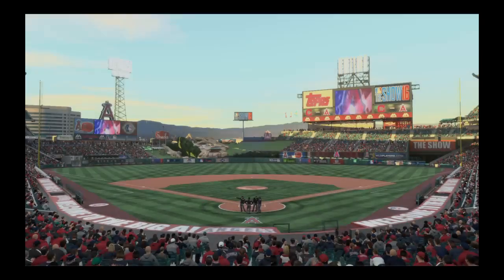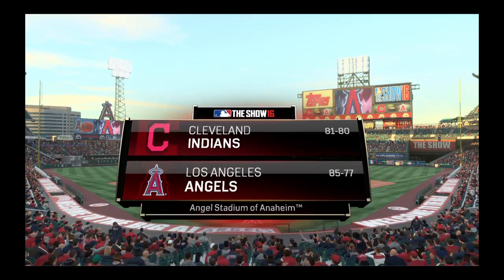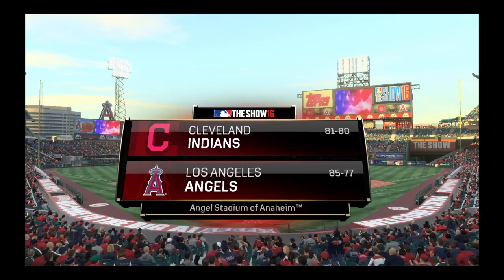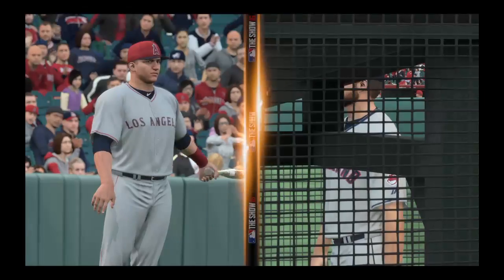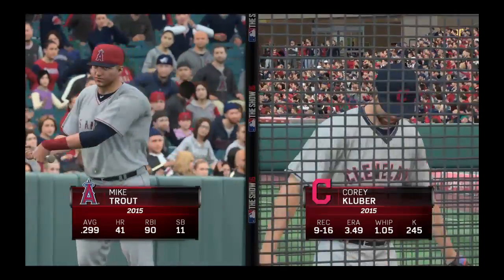Now from the home of the Angels for nearly a half-century, there's a look at Angel Stadium of Anaheim. Ought to be a good one here between the Cleveland Indians and the Los Angeles Angels of Anaheim. Should see some great battles out of these two next on the show.